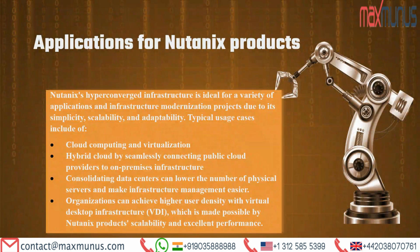Next slide, we have the applications for NUTANIX products. So let me read out. NUTANIX's hyperconverged infrastructure is ideal for a variety of applications and infrastructure modernization projects due to its simplicity, scalability, and adaptability. Typical use cases include cloud computing and virtualization, and hybrid cloud by seamlessly connecting public cloud providers to on-premises infrastructure. Consolidating data centers can lower the number of physical servers and make infrastructure management easier. Organizations can achieve higher user density with virtual desktop infrastructure, which is made possible by NUTANIX products' scalability and excellent performance.